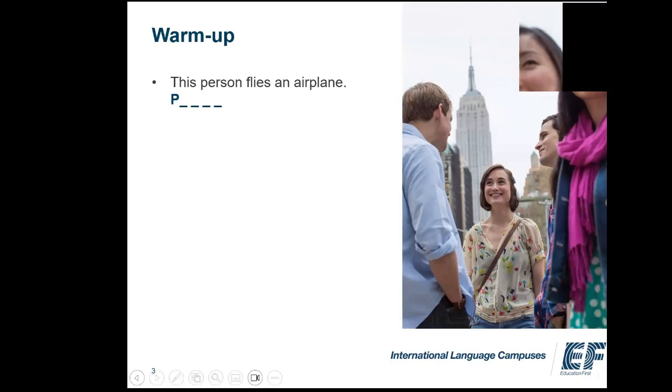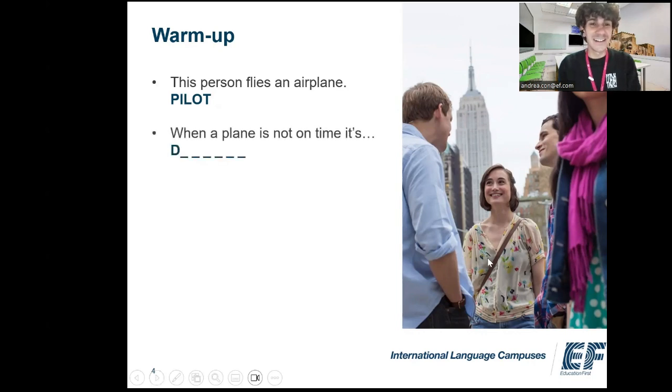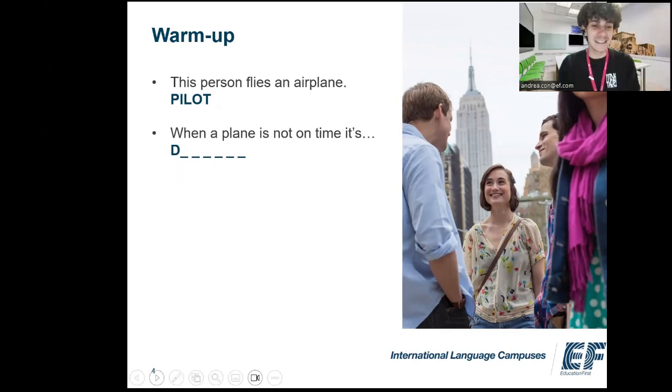Pilot. And that is very correct. Yes, pilot. So that's our first word of today. But I've got more for you, don't worry. Then we've got, when a plane is not on time, it's delayed. That is very correct. Yes, we have delayed. So that's quite a bad thing to realize that your flight was delayed.